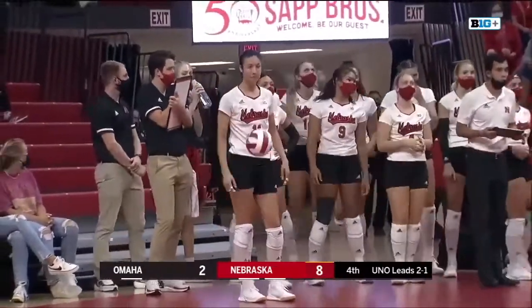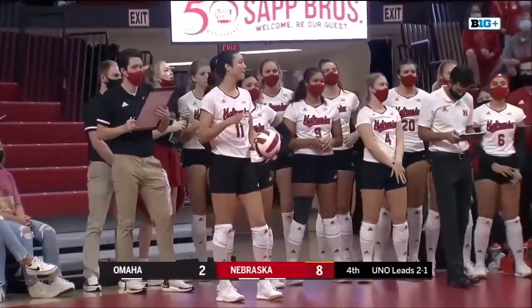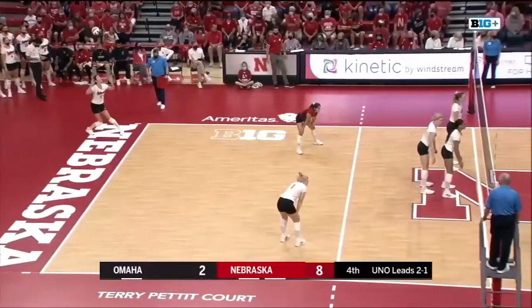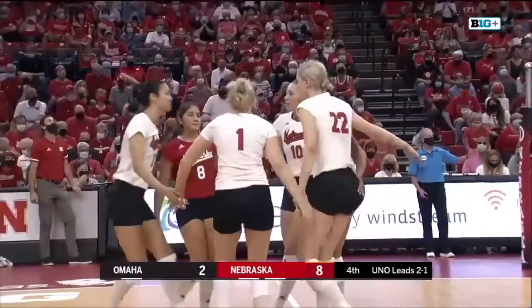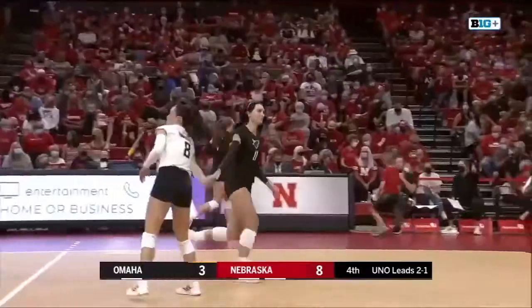For the first time, we get a look at McKenna Ruck, former Millard North Mustang, 6'2", back row specialist. She's trying to find a spot in the front row, but with Mariah Buss transferring from Wichita State, not a lot of spots. That serve just long. 8-3 now, Nebraska. That Husker ace is brought to you by Nebraska's corn and soybean farmers.